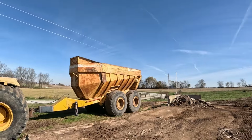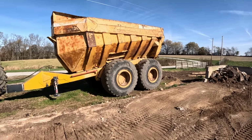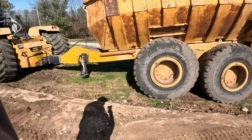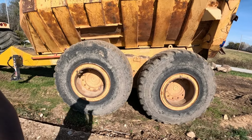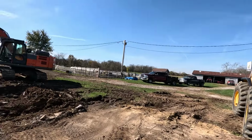Backed up. I'm actually gonna see right now if the skid steer will pick up that concrete and put it in there. We haven't had a test like that, so we wanted to try it out real fast. Wish she was a little closer, but I think I should be all right reaching. We'll see.